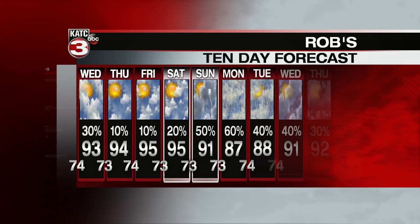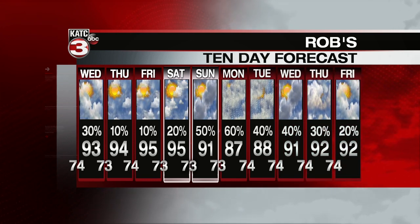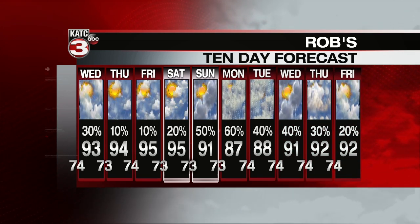Those low rain chances, though, perk up by Sunday and continue Monday, Tuesday of next week, and that'll keep us hopefully closer to the upper 80s and maybe some locally heavy downpours, but not overly concerned with that system heading in the Gulf for right now. But we'll keep an eye on it. Got to watch everything this time of year.